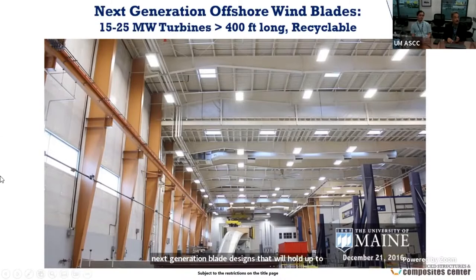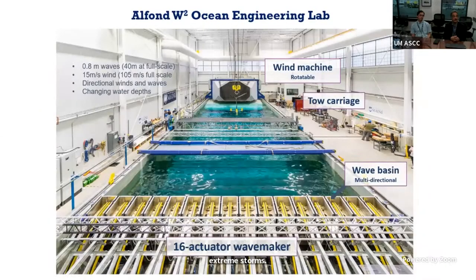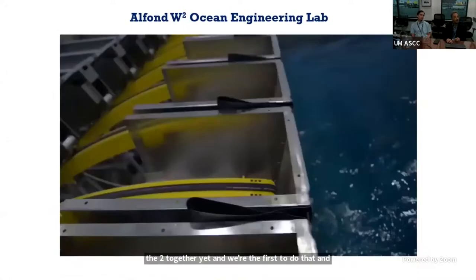You've seen our wave wind basin facility. That's the only facility of its kind in the United States. It's a combination of a wave basin and a wind tunnel. There are a bunch of wave basins out in the country, and there are wind tunnels in the country, but nobody's put the two together yet. And we're the first to do that. You can see an open jet wind tunnel in the background that allows us to do this.